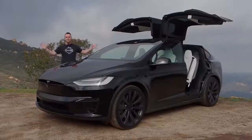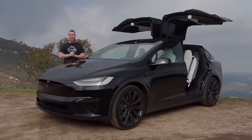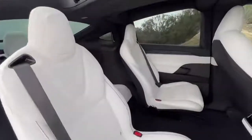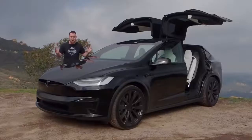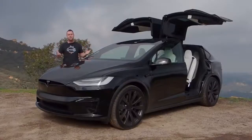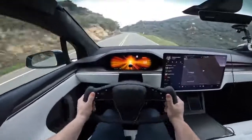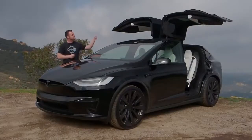This is the all-new Tesla Model X Plaid, a comfortable family SUV that seats 6 people and has more horsepower than a Bugatti Veyron. With a 0 to 60 time of 2.5 seconds, this is the fastest SUV in the world. And unlike a Bugatti Veyron, the doors go up.